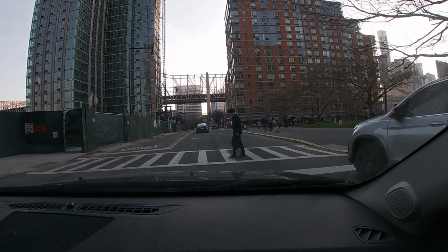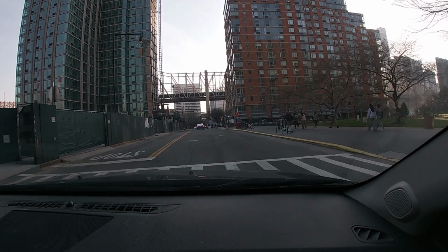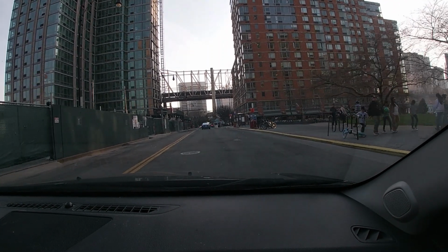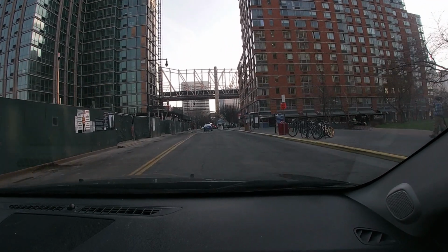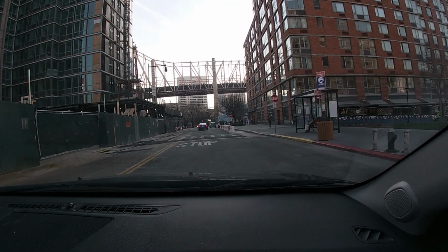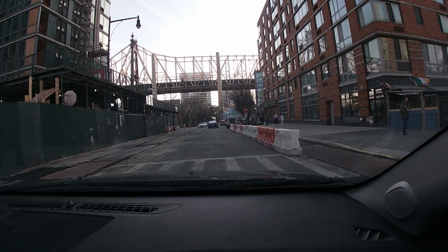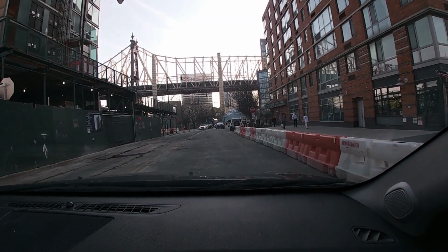Like I said, it definitely seems like every 100 feet there's a stop sign, so you really have to watch how people walk. Yep, be cautious. Building another new building here on the left.